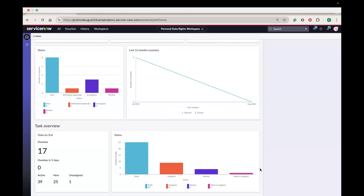Not just requests, but also the tasks, right? The tasks that are assigned to the PDR data owners who are managing the data at the end of the day. How are they performing on their tasks? Are there any overdue tasks? Because this would give us an indication whether the request timeline is going to be missed, right? So tracking all of those aspects and the workflow states, you get to see that here.